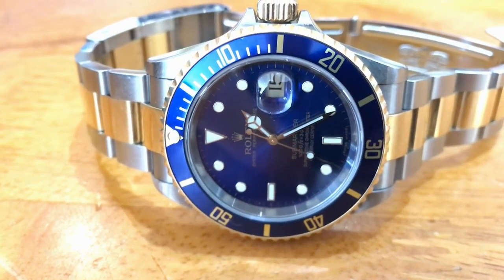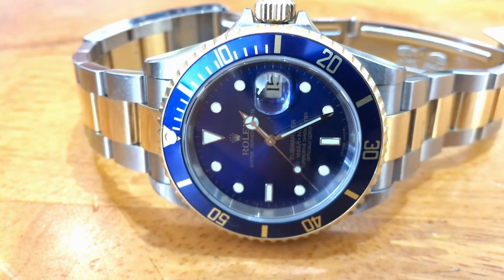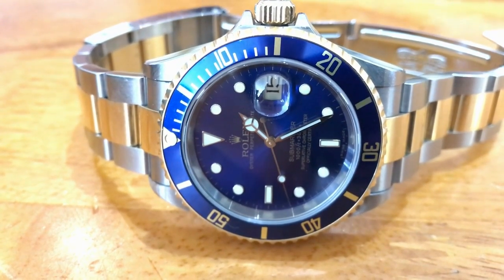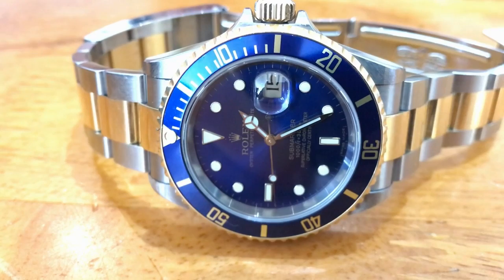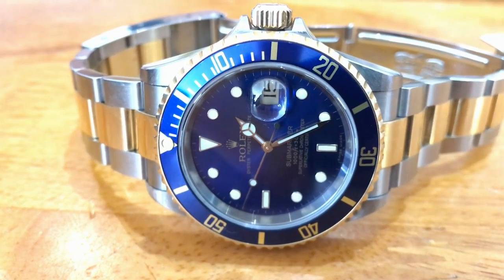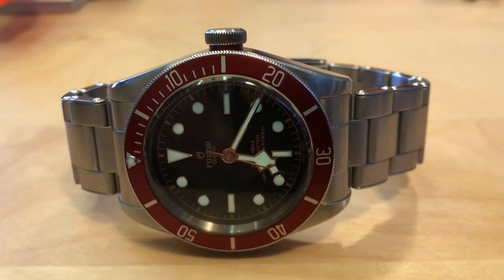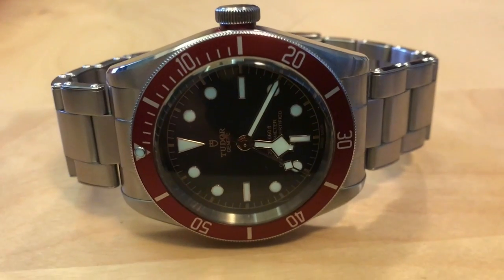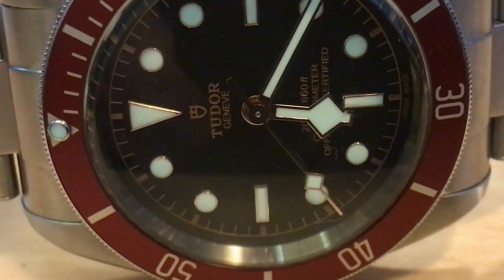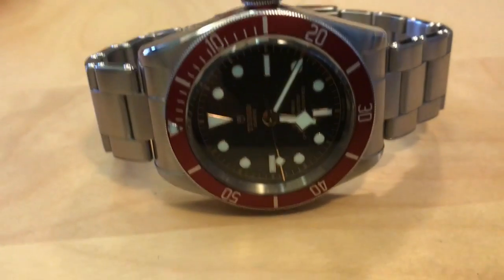And this comparison with the Tudor Black Bay is very interesting. I think in a new modern context for the new millennium, 41 mils may be the better Submariner size. That's right. I think this is the new winner chicken dinner size. The Tudor Black Bay, very interesting piece. Yes, this is a tribute to Rolex Tudor Submariners of a bygone era.